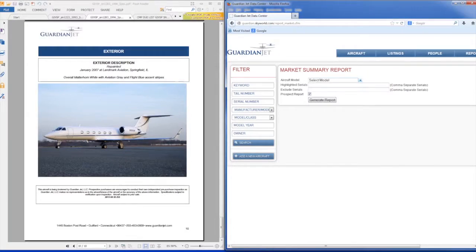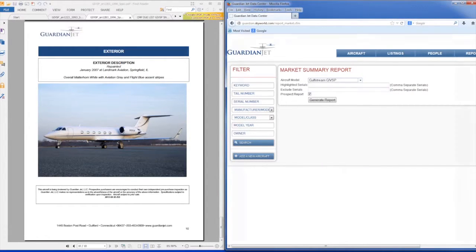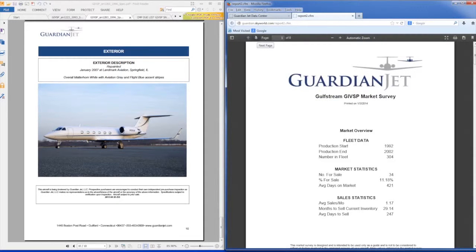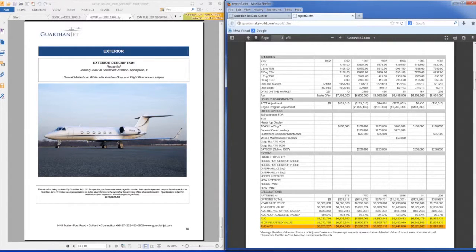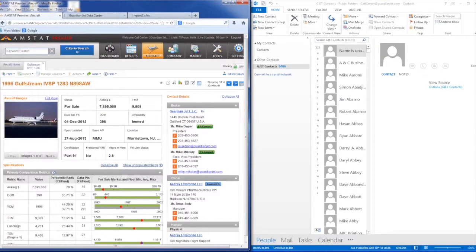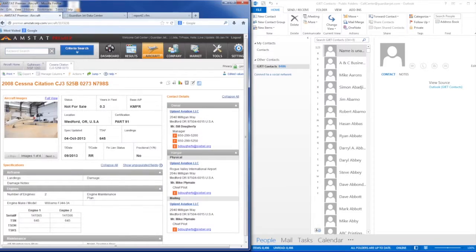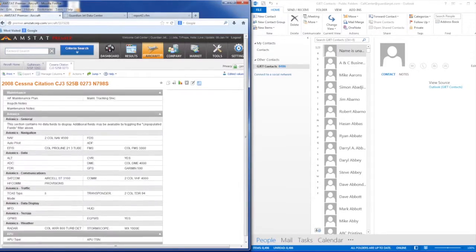As I walk across the left-hand screen, we're going to get to our market survey information. At Guardian Jet, we follow 112 different aircraft models. We keep them current, so we're on the phone every day talking to owners all around the world on if their airplane's for sale, what it's for sale for, how it's equipped. Then we start to work our way around AMSTAT. So now we can get the AMSTAT version of every airplane in the fleet. We can find out the prospect's airplane and see what AMSTAT says about it.